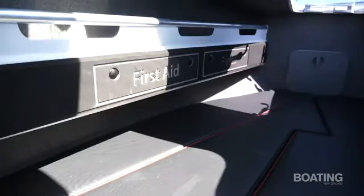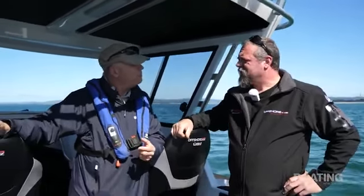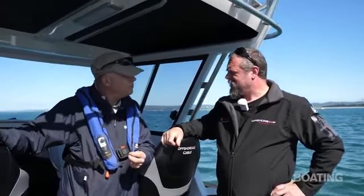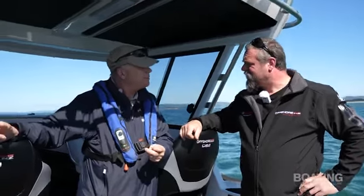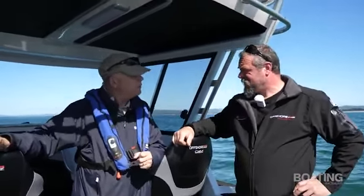Now I noticed you've got quite a bit of space in the forward cabin there, quite long berths. So would you consider spending overnight stays on this boat? Oh, absolutely, yes. We'd stay overnight. Very comfortable. 1.95 metres long, so you fit 2 guys in there, no worries. And you carry a bit of fresh water as well. We've got 30 litres of fresh water, yes.